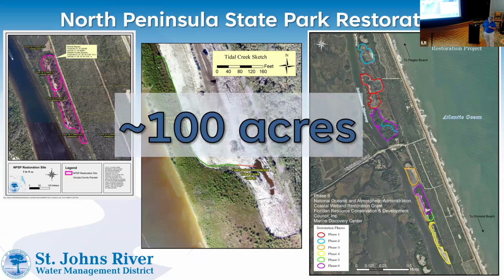So this is about 100 acres of salt marsh. This took us from 2009 to about 2020 to do all of the pieces. We spent, I don't know what the total amount is, but if you take that 78,000 and multiply it by 100 acres, that's $7.8 million annually in services provided. And we spent $3 million doing the restoration.